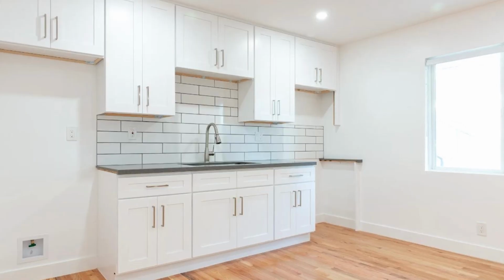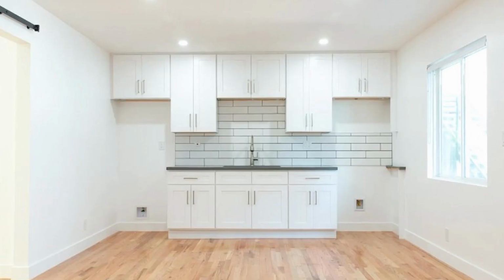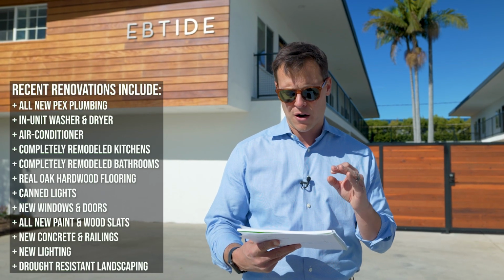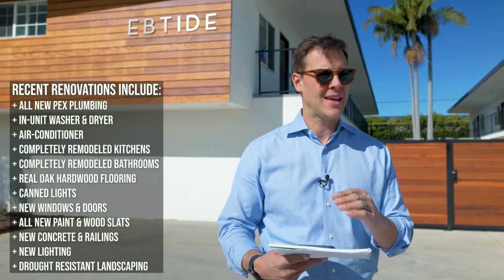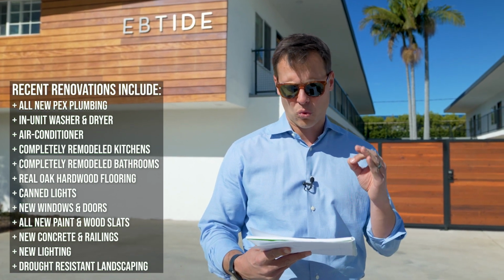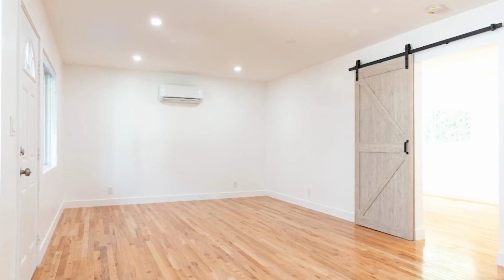The kitchens, each kitchen has been completely remodeled, including all new cabinetry, countertops, fixtures, stainless steel appliances. The bathrooms are all redone, and you have tile floorings and showers. These are really, really nice. And again, you're not gonna have to go in and renovate these units for some time. They were built to last. Other CapEx, these are real oak hardwood floors, can lights, new windows and doors.